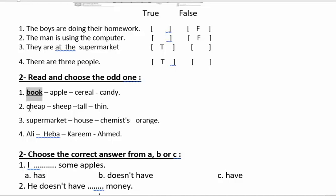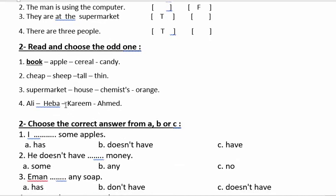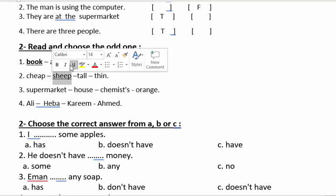Choose it. Number 2. Cheap, sheep, tall, and thin. Okay, cheap, the opposite of expensive, and it's an adjective. Sheep is an animal and it's a noun. Tall, adjective, and thin, also adjective. So the different word is sheep because it's a noun.